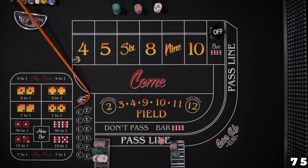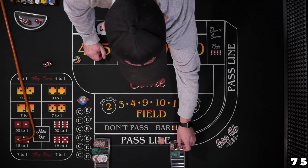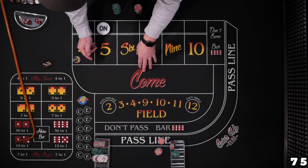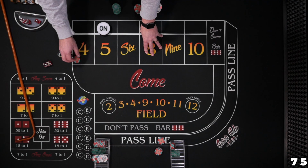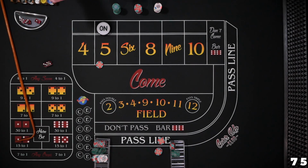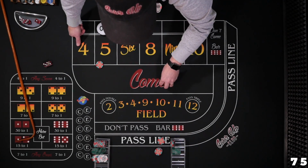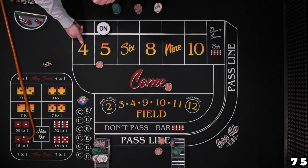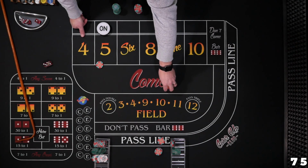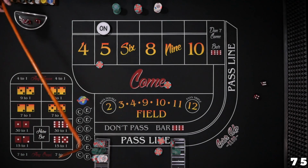5 point is going to be 5, so we'll mark the 5. Go ahead and do $20 in odds or double odds. And then we'll just use this money here, tell the dealer we want to cover our 5. So we'll get that covered. Our come better, let's go ahead and get come bet down. Our converted come bet player will wait to see what number rolls, let the dice decide what he's going to bet on. And here we go.